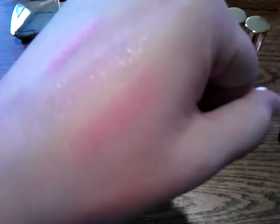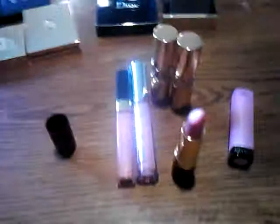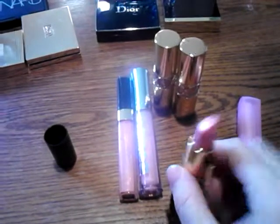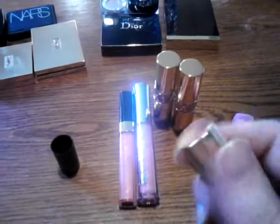And there's a swatch for you on that. And see, it glistens like the lip butter does, so not drying on the lips. I'm a big fan of that. So yay for Revlon. And they don't cost so much, which is really awesome.